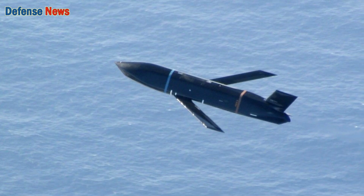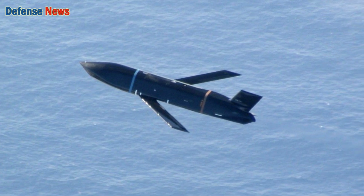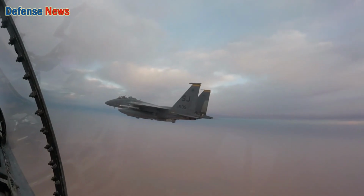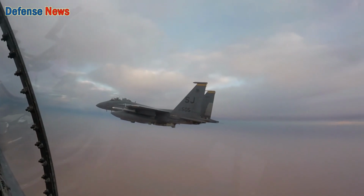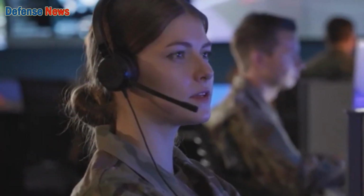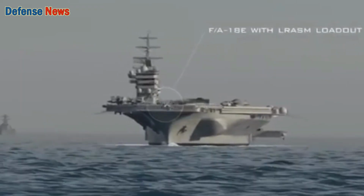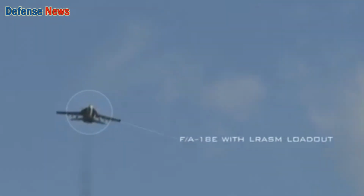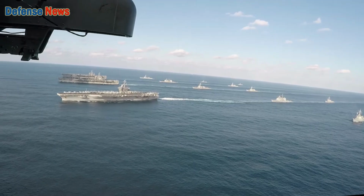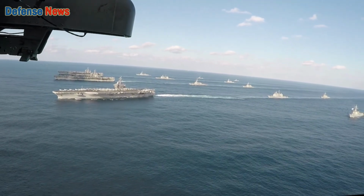With the integration of LRASM, the F-15E and F-15EX not only extend their strike range, but also increase strike power against maritime targets, which was previously more limited to platforms such as the B-1B Lancer and F/A-18 Super Hornet. This allows the U.S. Air Force to have more strategic options in dealing with potential threats at sea, especially in highly contested areas such as the South China Sea.